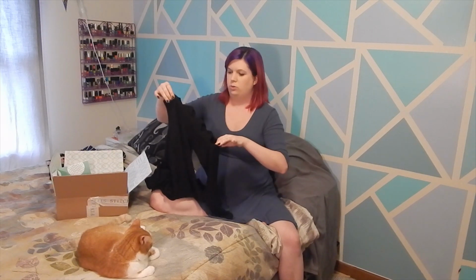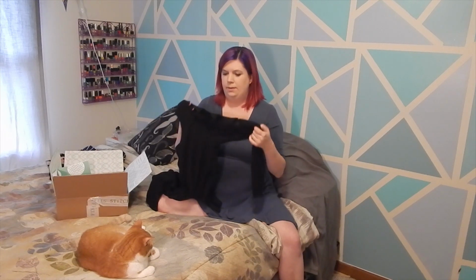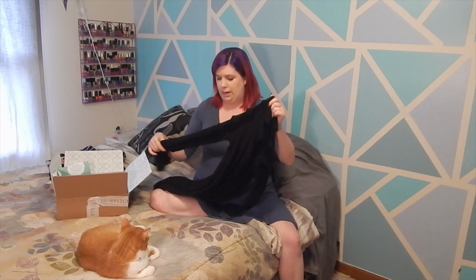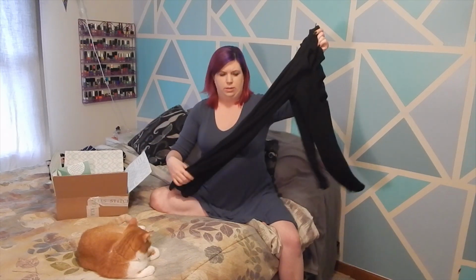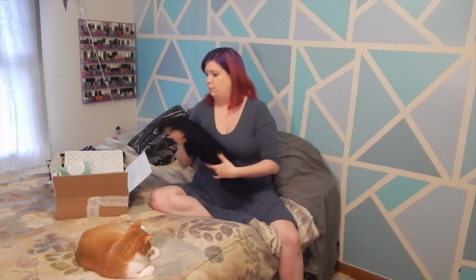It has this really cool arm cutout detail that I love. It is so neat, and it's not on my shoulder, it's down my arm, so I like that more than the shoulder. It is so cozy and so comfortable, and I feel very witchy in it, and since it's October, I think it's appropriate. I love it. I've been pairing it with all sorts of fun things. I think it is great. So that's my favorite item out of this whole box.